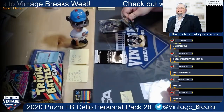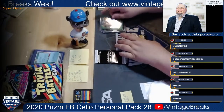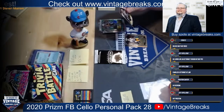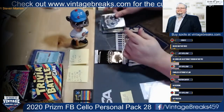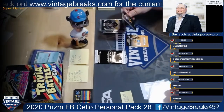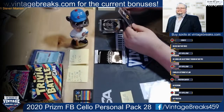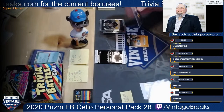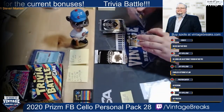Got a green of James O'Connor. Got a Drew Brees Brilliance. Steve, if you happen to see any of these you want me to card saver, just tell me. And we have a Jordan Love rookie, which actually looks really well centered. These have been coming out off-centered a lot, but this one looks really well centered for you, Steve.